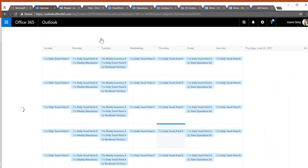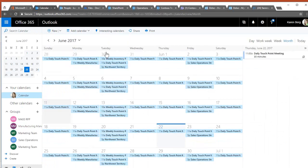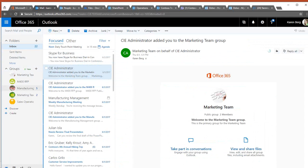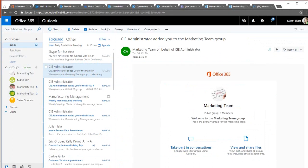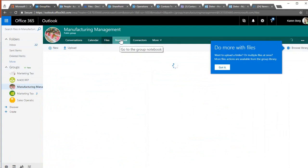Your calendar, which is the team calendar for that group. And again, you kind of navigate using the pane below, very similar. So back to mail, going back to manufacturing. We have files. And it could be thinking our whole life here.